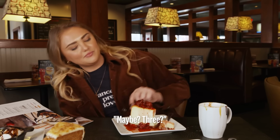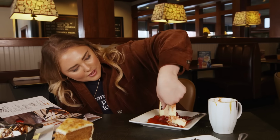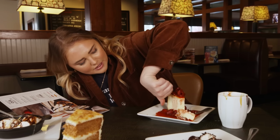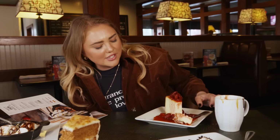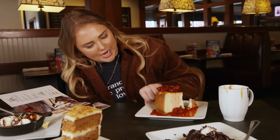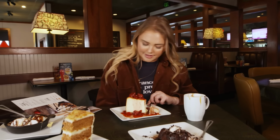No, what? 4 inches? Maybe three. Your thumb is it? 1, 2? 2.5? 3 inches? Maybe that's three. Not 4 inches. The back one is. Oh, because it does kind of get taller in the back. Yeah. It's got some height on it, that is for sure.